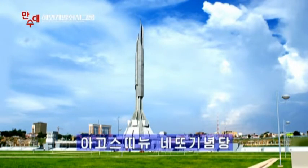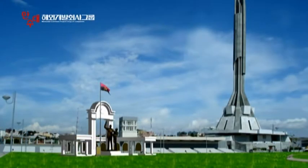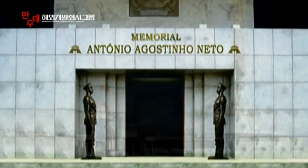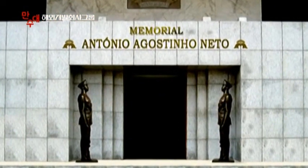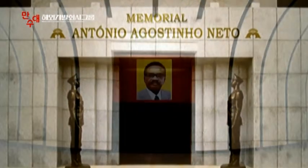Here we are at the Memorial Antonio Agostinho Neto in Luanda, the capital city of Angola. The memorial comprises the main building of 12,000 square meters, a 120-meter-high tower, and a 25-hectare-wide square. Its groundwork was laid in November 2005 and it is currently at the completed stage. The final touches for its inauguration go on.